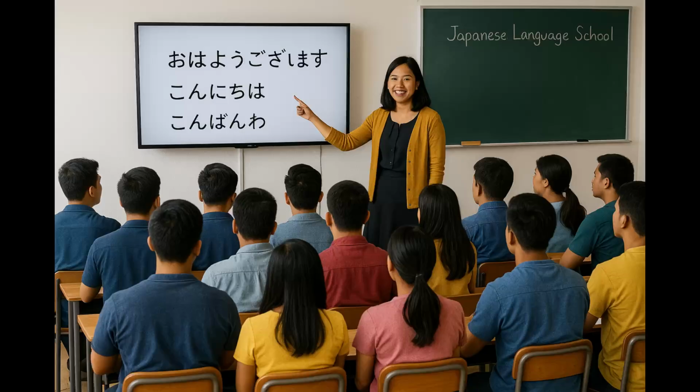It looks like they started with building connections, using the particle to, that's t-o. It was the focus right at the start, teaching them how to introduce, say, two family members together. Ah, okay. So it works like "and" in English. Pretty much, yeah. It connects two or more nouns, really basic, but essential for just listing things or people. It's kind of an early win for beginners. So you learn quickly. You don't have to say, this is my husband, this is my child. You can just... Right, you connect them.